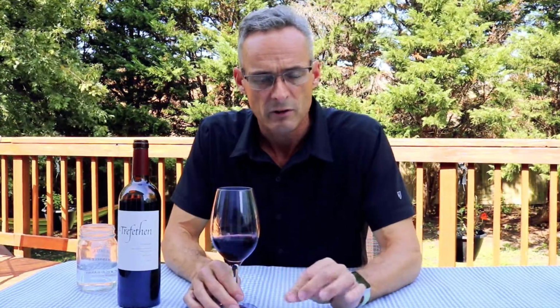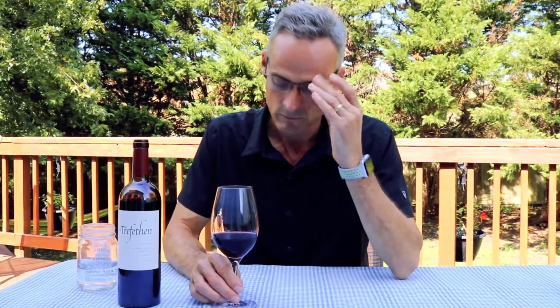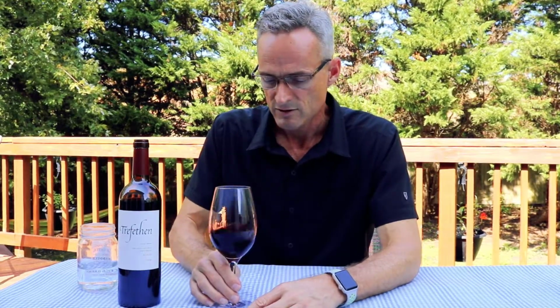Has a little bit of a mint moving to spearmint note, which is just beautiful and sort of mingles in with the fruit and elevates the impression on the nose. And just a smidge, little hint of bittersweet chocolate.